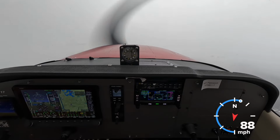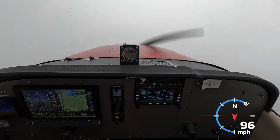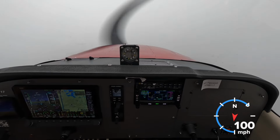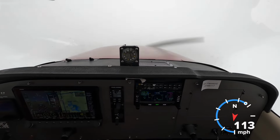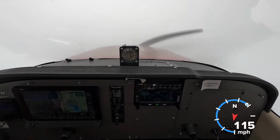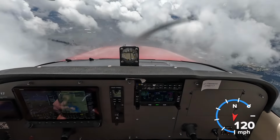Departure, Horizon 2053, 2,300 climbing 7,000, mountain departure. Horizon 2053, Seattle departure radar contact, climb 9,000. Climbing 9,000, Horizon 2053. Delta 758, traffic's no factor, climb 15,000. 15,000, Delta 758. Delta 542, 3,400 climbing 7,000. Delta 542, Seattle departure radar contact, climb 15,000, turn left direct Normie. Up to 15,000, direct Normie, Delta 542.